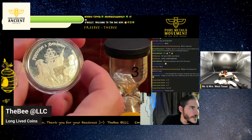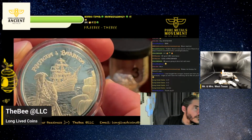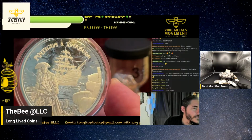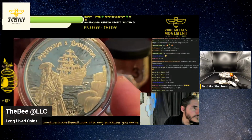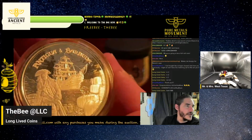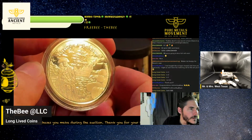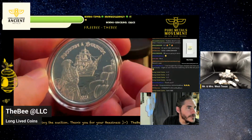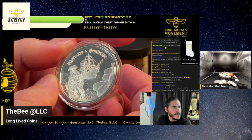Okay. We have Antigua and Barbuda. This is a rum runner. Got your barrels of rum there. Your pirate got his musket hanging loose. Ship in the background. Got a nice texture for the sky in the background. That's kind of cool. And the waves back there. This is a very pretty coin. Got some high character to it.